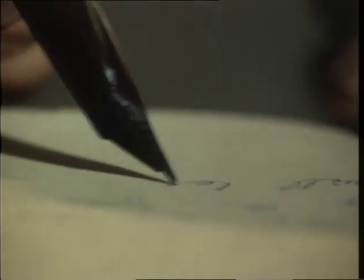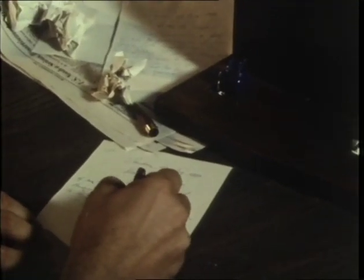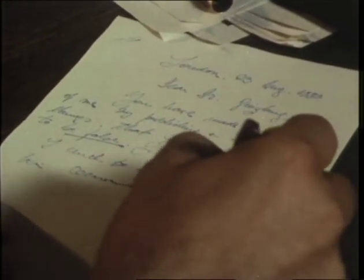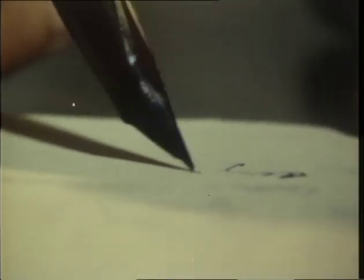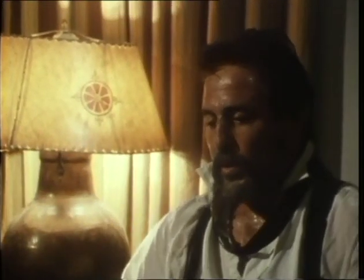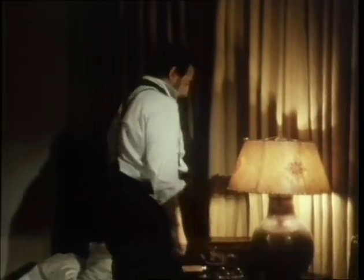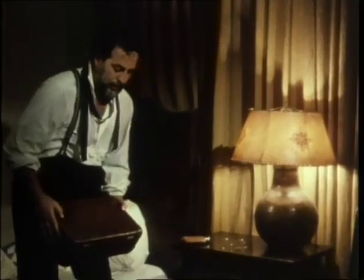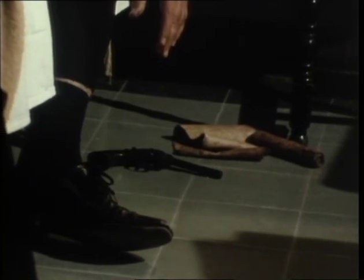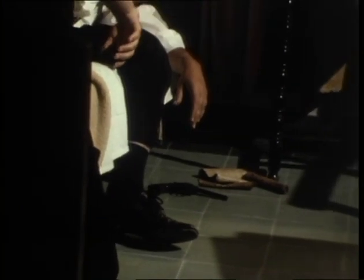Dear Dr. Ginsburg, you have made a fool of me. I do not think I will be able to survive this shame. M.W. Shapira. March the 9th, 1884. In a small hotel in Rotterdam, Moses Wilhelm Shapira dies by his own hand.